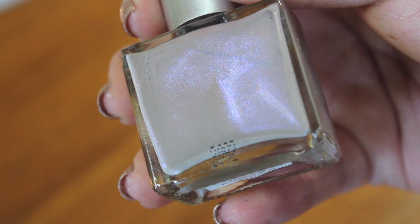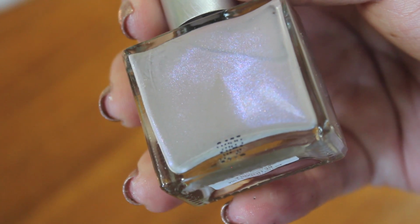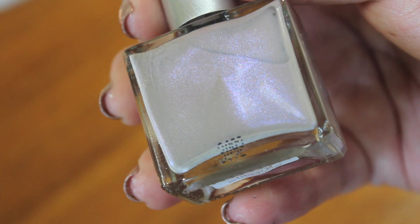The other color I have to show you is in the color Be Humble, which is a light gray tone with a lavender hint to it and a lavender shimmer running through it. It is, again, very, very beautiful, very subtle. One of those colors that you don't see the shimmer from far away. You get up close and you can just get that sprinkle of purple running through it.